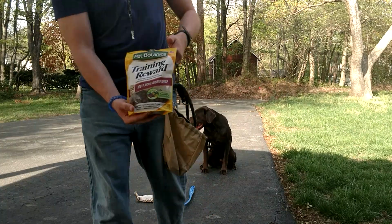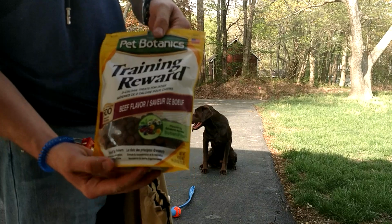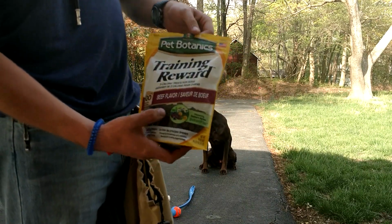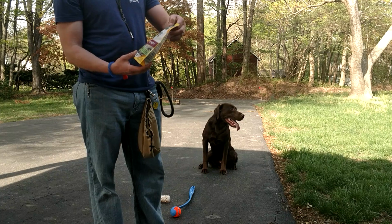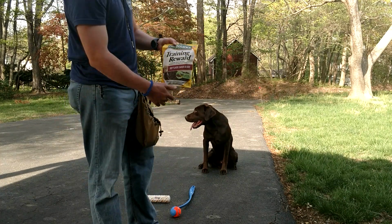This is the stuff I always train with. These are basic training rewards. I get these from PetSmart for like 10 bucks a bag. There's like 500 of them in there. These are the full-size ones. They also have mini ones for when the dog is a puppy. When he was a puppy, I'd go through a 500-pack bag of these in a week, week and a half, because I was using them so much.